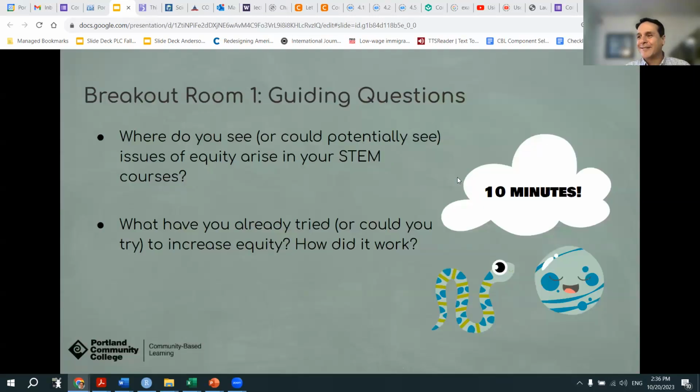All right. So we would like to open some discussions here. We would like to open the breakout rooms so that we can have some discussion of why you see inequities in STEM. Why do you think these inequities exist? And what have you already tried, or could you try, to increase equity in STEM?